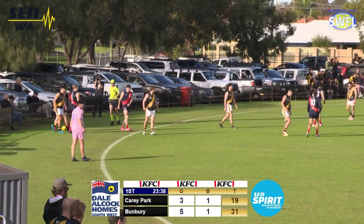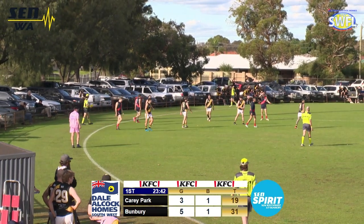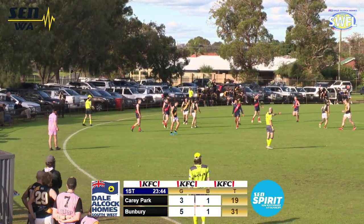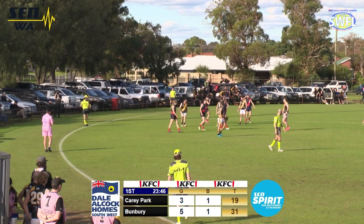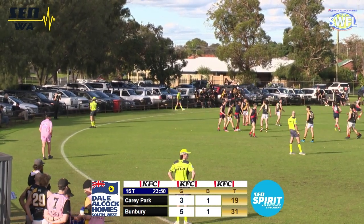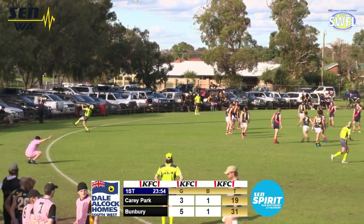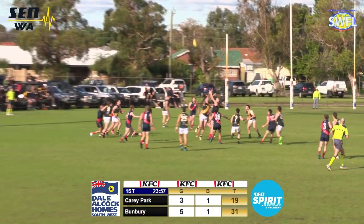That was a pretty good set by Bunbury, though. They didn't have a lot of outs at Carey Park when they looked up, so as a result, it's a boundary throw-in. It's a boundary throw just outside 50, so Carey Park had 4 possessions there, and they've only gained about 50 metres. So Bunbury looked like the only team that could score here towards the end of the first quarter as the ball's thrown in.